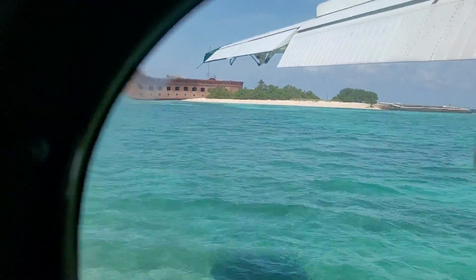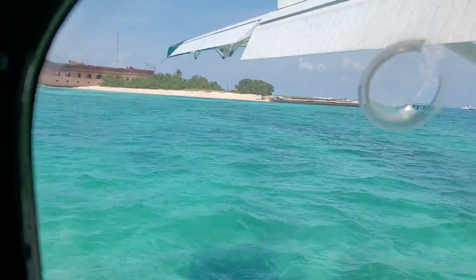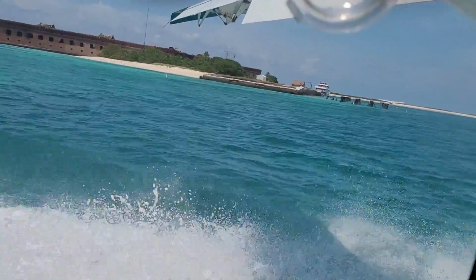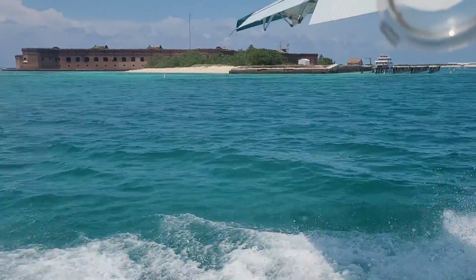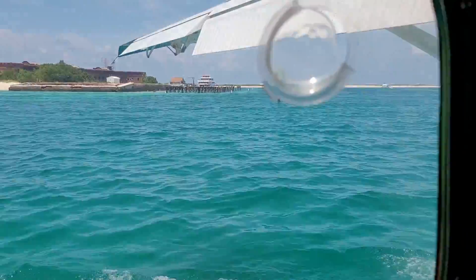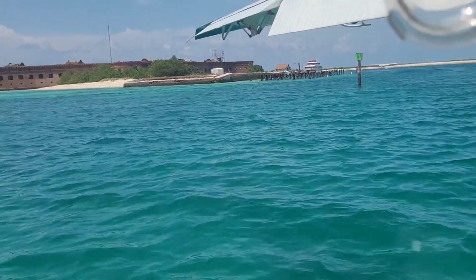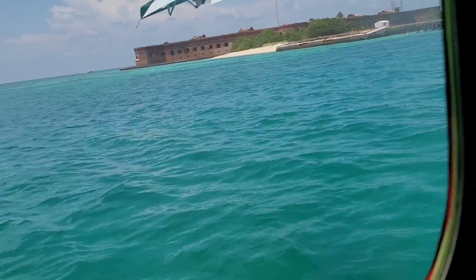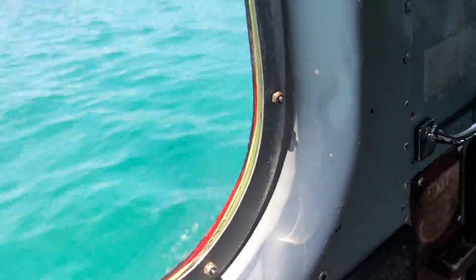A little bumpy, but that's to be expected. So he does a great job of getting us landed. As you can see right there, that ferry is the other way to get out to the island. I think, if I remember correctly, it is a 2.5-hour ferry ride, or a 35 to 45 minute seaplane. But the water looks amazing, nice and cool.